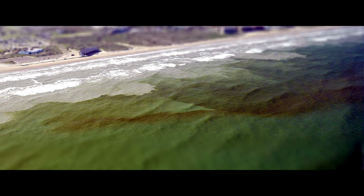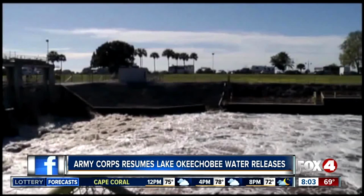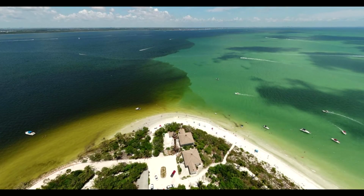The reason that the past few years it's been so bad is because they were draining Lake Okeechobee, which was putting a lot of nutrients into the water, and these algae were just overgrowing because of this nutrient overload. Now red tide does occur naturally, however, when you add the effect from the Lake Okeechobee draining, or this isn't only an issue here but also in Mississippi from the river there, the algae bloom just grows out of control and it's a lot worse of a problem than it should be.